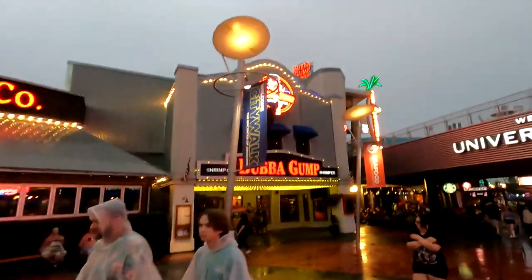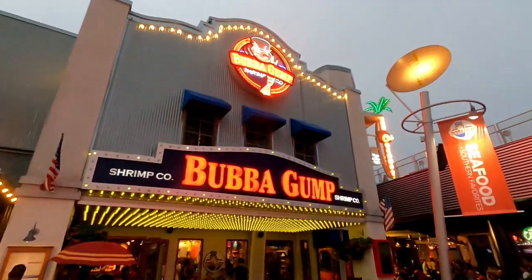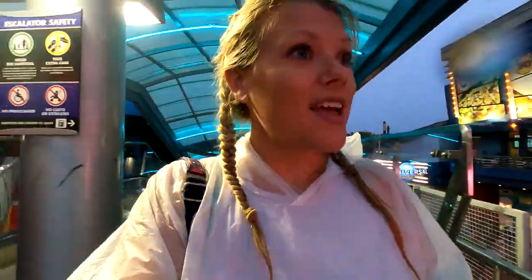We finished at Volcano Bay, and now we are going to see what the wait is over at Bubba Gump because we are hungry. And afterwards, we're going to go see the Hogwarts lights at the castle. Look at all the crowd, everybody waiting for the time. Maybe go to Burger King for the kids, or check out that new restaurant with the bao bun. And here we are.